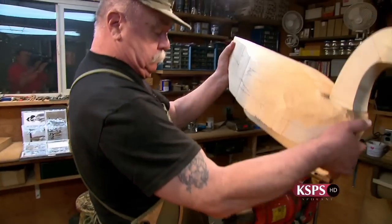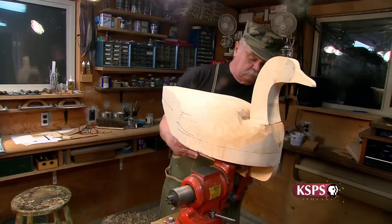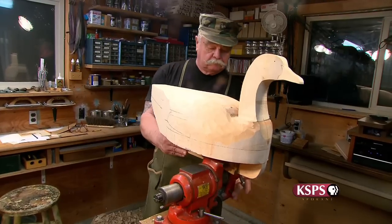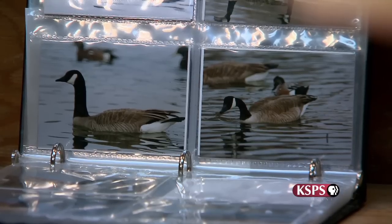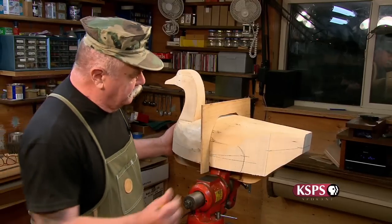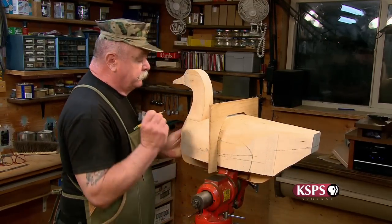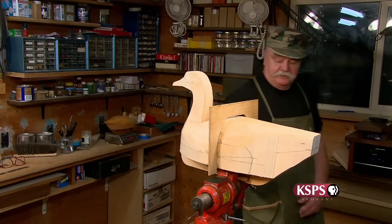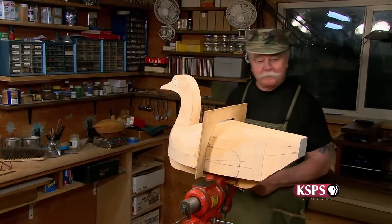I have to divide my time by season. There's art season and then there's duck season. And art season also includes carving season. I'm going to change that radius, but right in the main centered part of the bird, I want that roundness, because that's basically what I think they look like.